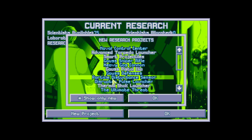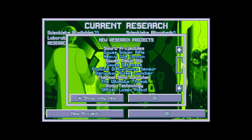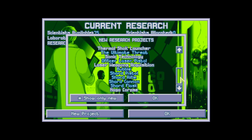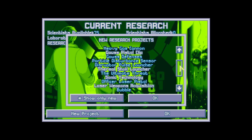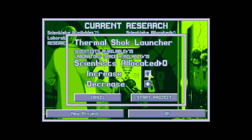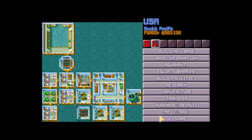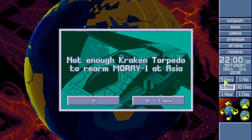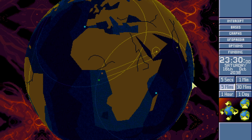And I never assigned research here. That's a mistake. Thankfully, time's going pretty slowly right now, so it's not the hugest issue. Can do the shard weapons, sonic technology, help out with the thermal shock launcher. I think, yeah, thermal shock launcher, just help that out. We'll just pound the ever-loving out of it. Just go right down the line, disruptor pulse launchers afterwards, and all that.